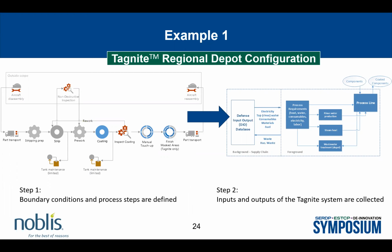So what we did was we assessed multiple operations configurations and included the baseline process at all depots and looked at different operation scenarios, which included consolidation of operations at fewer depots. But we started by defining the activities that are within and outside the scope. So that's on the left. And after we defined the system boundaries, we further developed the process flow diagram on the right, which is closer to what we modeled. And so on the right, you can see the process line, the heat to the process line, the water production, also the wastewater treatment, and then the inputs and outputs of that system. We have the DIO on the left, which is a representation then of the supply chain emissions associated with this depot process. So the process flow diagram on the right is a simplified version that we use for modeling.